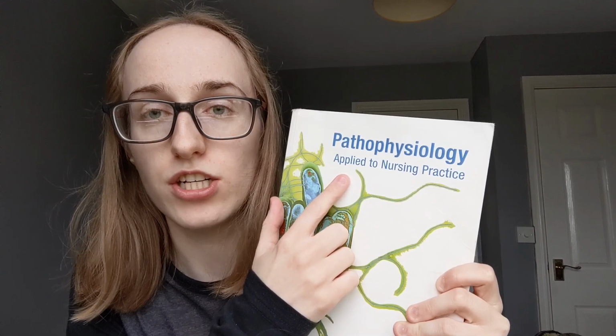So first of all, I've picked one textbook. I went to my uni library and picked up about 12 textbooks. I've got a couple, but there's one that I've fallen in love with and it's actually worked and helped me. So it's this one. One thing I didn't say, this studying is for pathophysiology as an example. Pathophysiology applied to nursing practice.